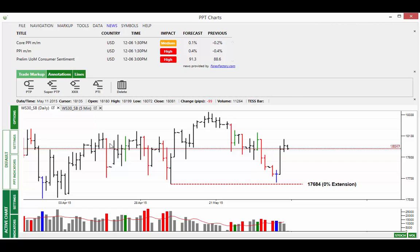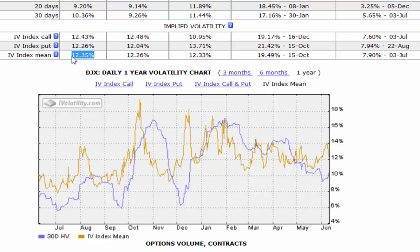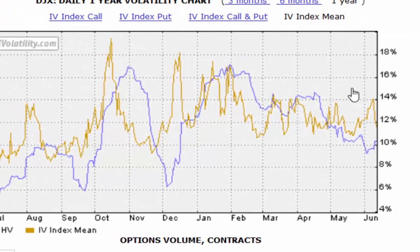And finally, on the implied volatility, 1235 for Wednesday. Thursday's session was fairly quiet and sideways, so 1161, we see a drop off in the implied volatility once again, which is quite a significant drop off. So an interesting picture developing here. Whether the market's already got wind that the prelim figures are going to be better than forecast, because that's quite a drop over the last few days on the implied volatility.